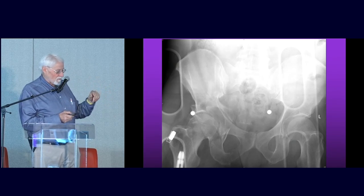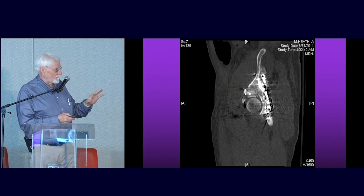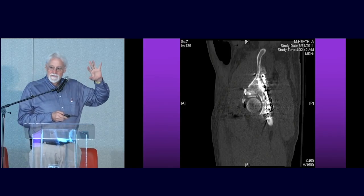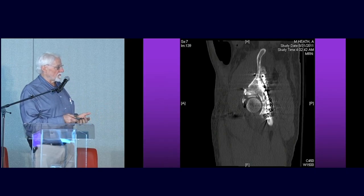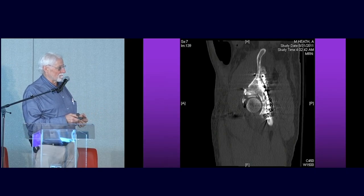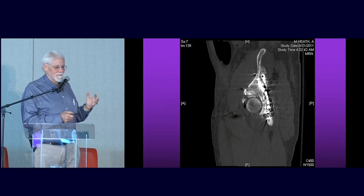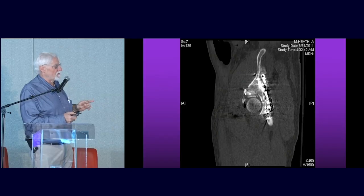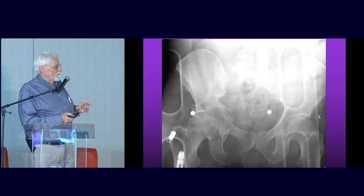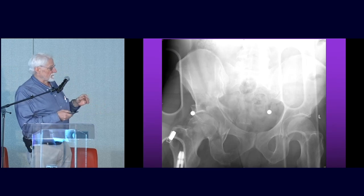Before I leave this one, my point is I love people that get CTs afterwards. I never did that, and I wish that I'd done more because I think you can learn a lot. But it's this problem right here. This piece is impacted, and that wasn't going to do good unless you got that. I don't know if you could have gotten it reduced. He's a younger person, so maybe you could have. Anyway, to make the story worse, this is the same guy, but a different problem.